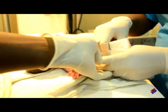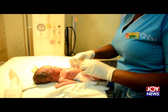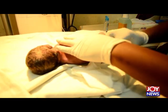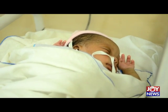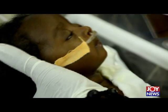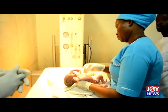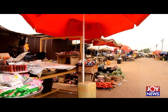Giving birth to premature babies is quite normal. In fact, 15 million premature babies are born worldwide every year, according to the World Health Organization. Compared to mature babies, preterm babies are weaker and more easily prone to health complications. However, scientific advancements have made it possible for preterm babies to be nursed into healthy, normal adults, even in developing countries like Ghana.